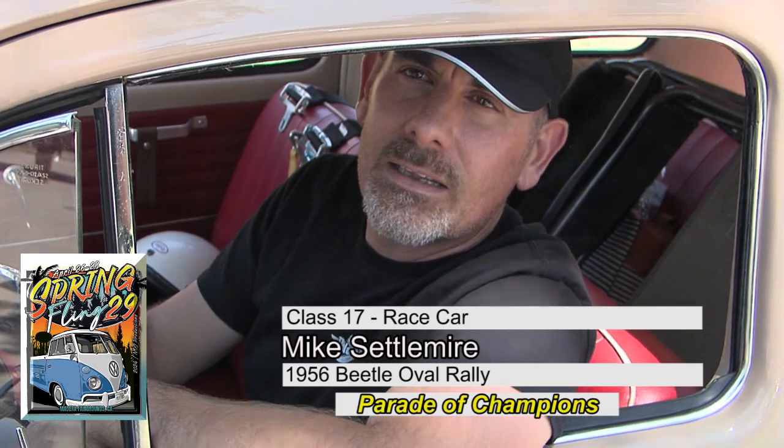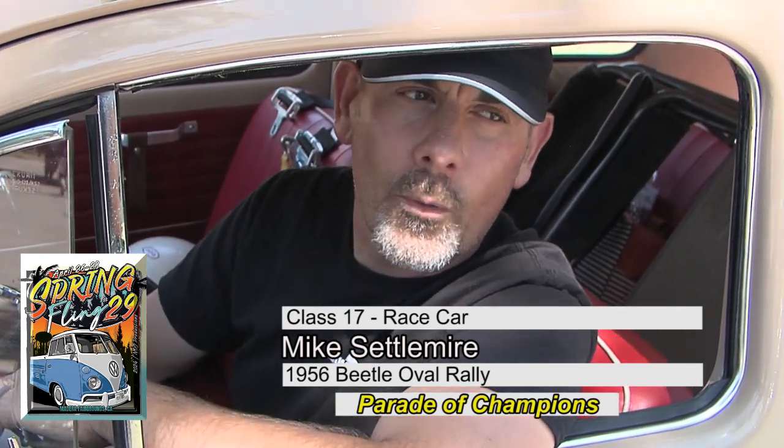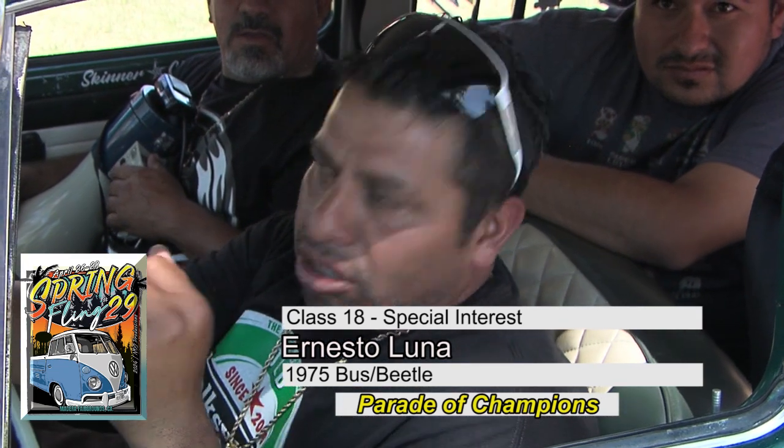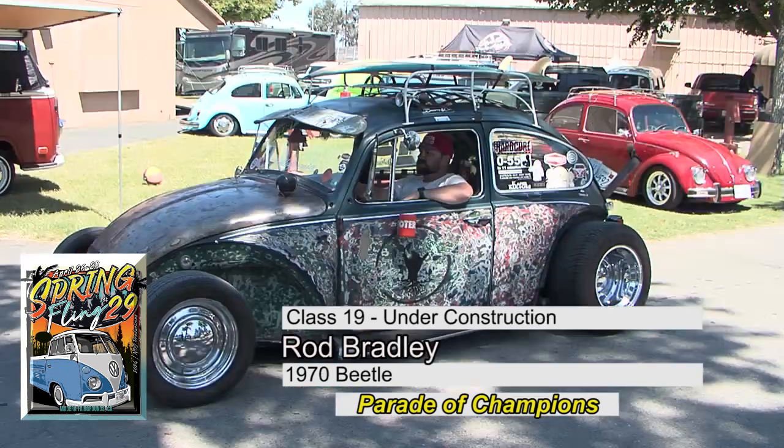So tell me briefly about this vehicle here. Something you chose to make it look this way, I take it. Yeah, this is a 1956 oval window bug. We wanted to go European racing, so we went rally car with this. Are you really happy about the award? Oh yeah, of course. So I'm excited. It's my second prize.